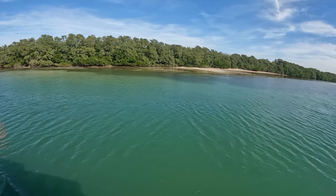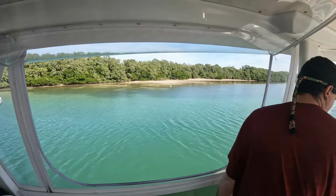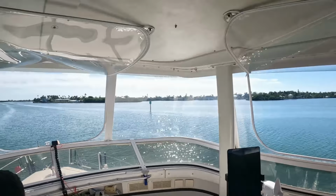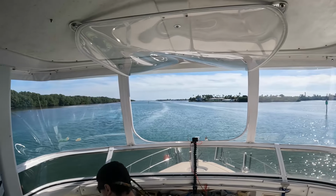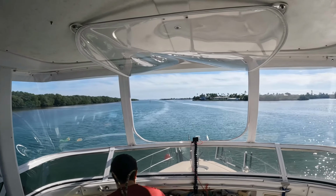With polarized lenses. Polarized lenses, yeah. But see the birds. Yeah, the tide is all out, so the birds are sitting on what should be covered by water. So there's the ICW right here, next to Sister Key, off to Longboat Key.